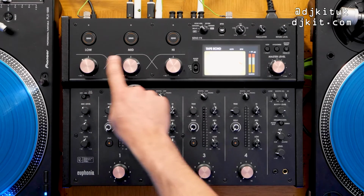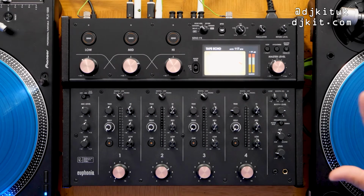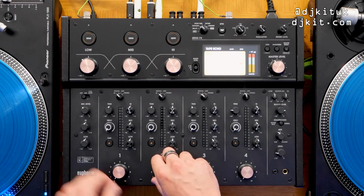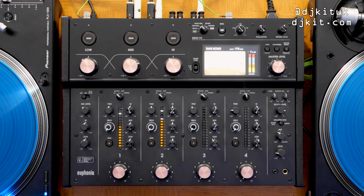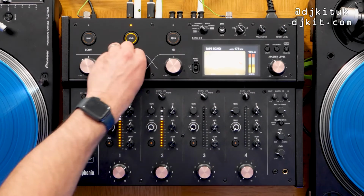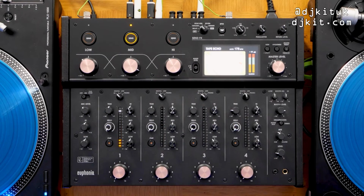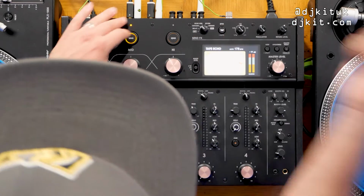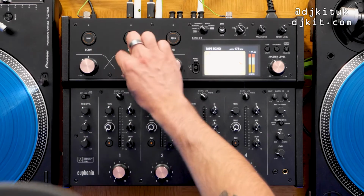But something to bear in mind is that when you are sending the send effects into these isolators, it is coming out over the master. So say you're playing 2 tunes at once, massively out of time, sorry about that, that is affecting both of the tunes at the same time. So it's worth saying, if you only want the tape echo on channel 1, then use this send pot here and not the isolator send pot.